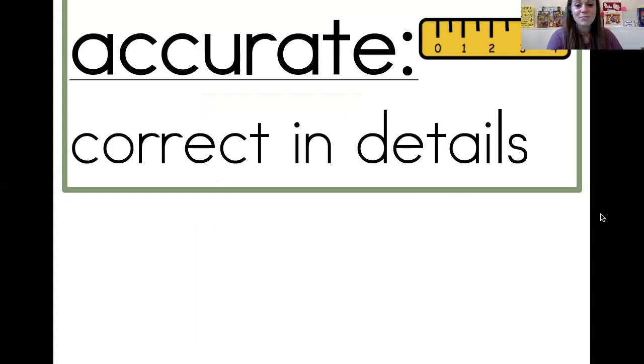The first word that we're going to learn today is accurate, Jax. Accurate means that it's correct in details. That's why I have a ruler on this card, because when you're measuring, you're very correct in details.